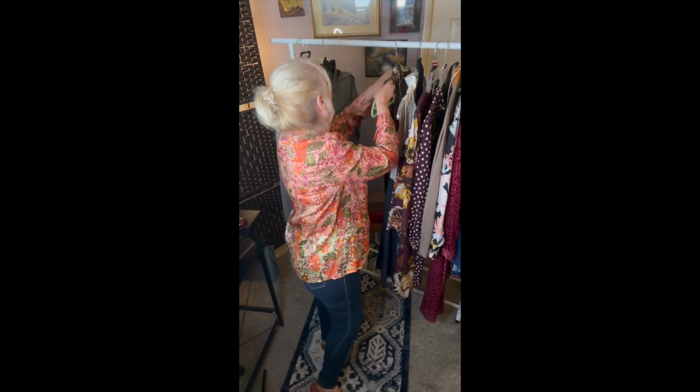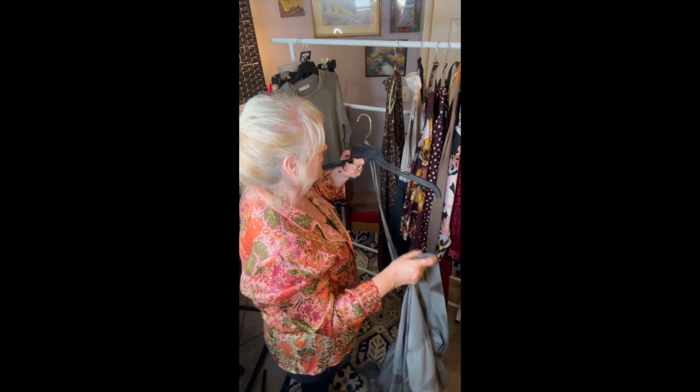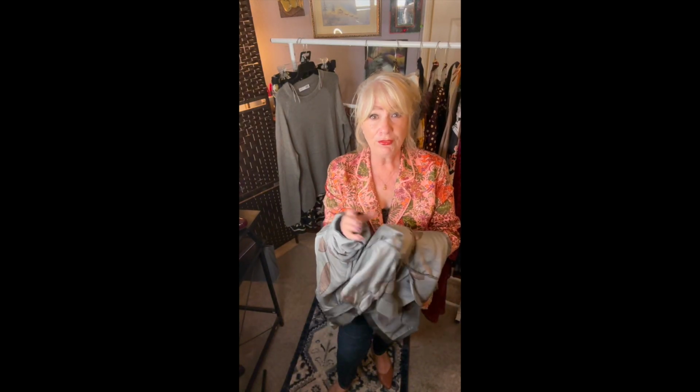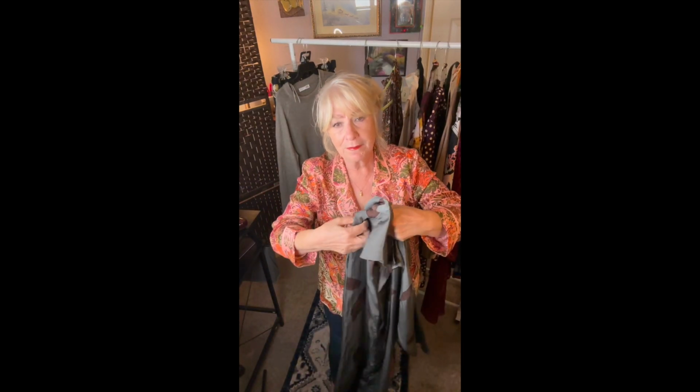You see, these are all the autumn color. This is another silk dress. I really love silk. So when I'm looking for an outfit, whether it's a blouse or a dress or a skirt or pants, the first thing I look at is the fabric.